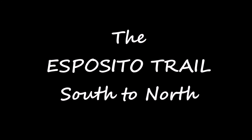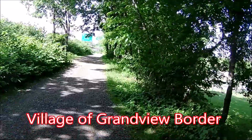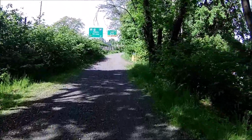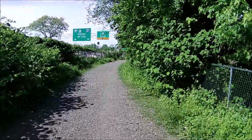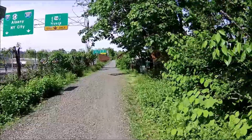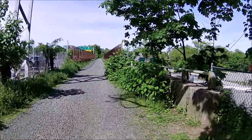For those of you who have not been down to the former South Nyack and seen the Esposito Trail, we're going to take a short video of it for you here and show you the conditions that are present as far as trees go. We've started at the Grandview line, and we're looking at primarily invasive Norway maples that have taken over everything right up to the thruway.